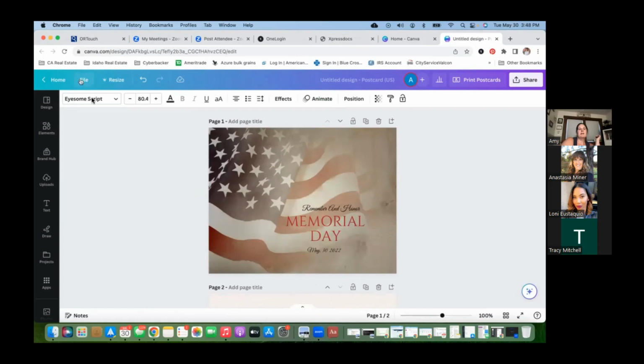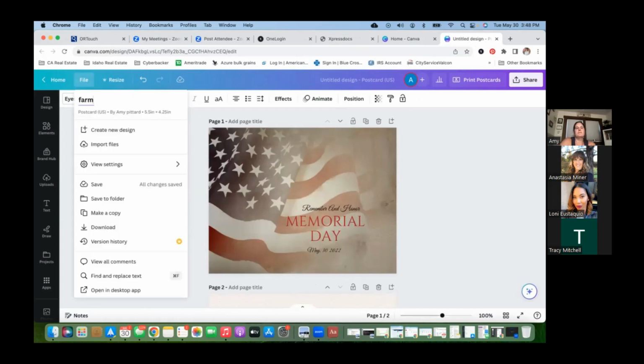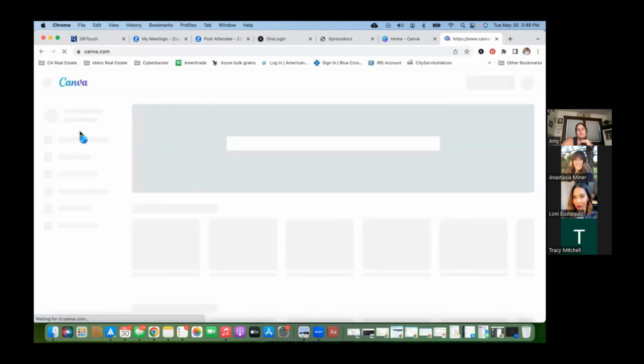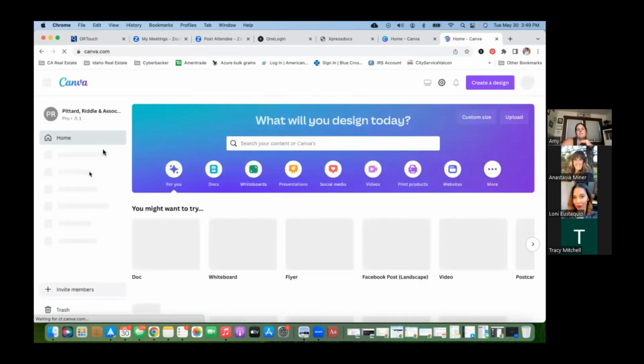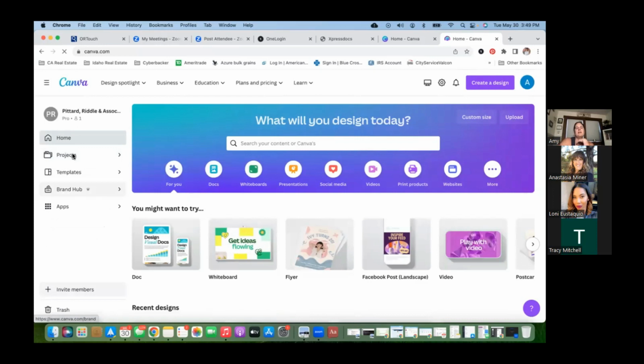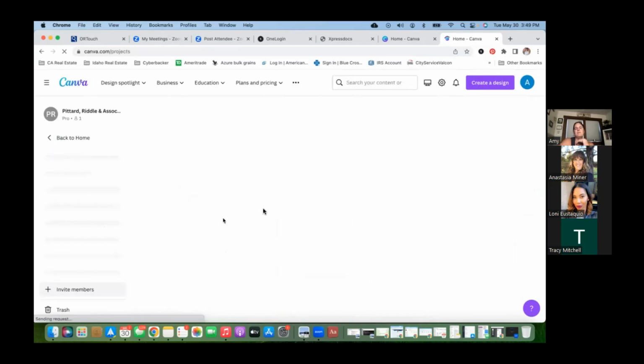I don't think I hit save. There we go. Now that would be called that. So when I go home, just waiting for it to load. It's going to give me a button that says my projects or projects. If I go into projects, you can even categorize them and put them in folders there.